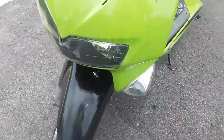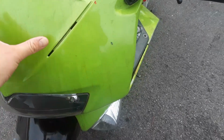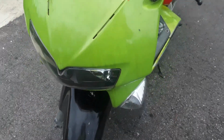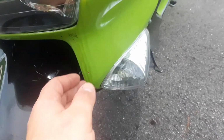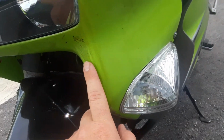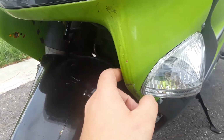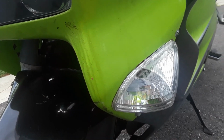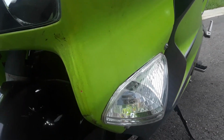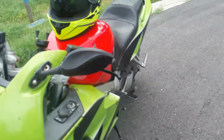I don't know what this is. I don't know if it's going to show up on camera, but there's just stuff all over here. I've washed this bike like a dozen times trying to get it off. Yeah, you can see it. I've washed this bike like a dozen times in the 3 weeks I've had it, trying to get that stuff off. I've used crud cutter and all that stuff. Not coming off.